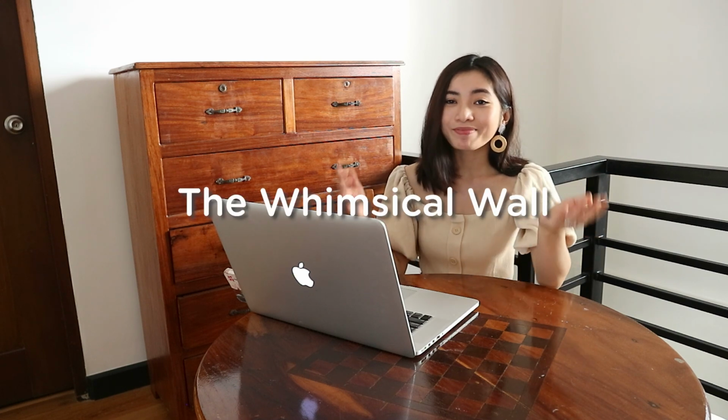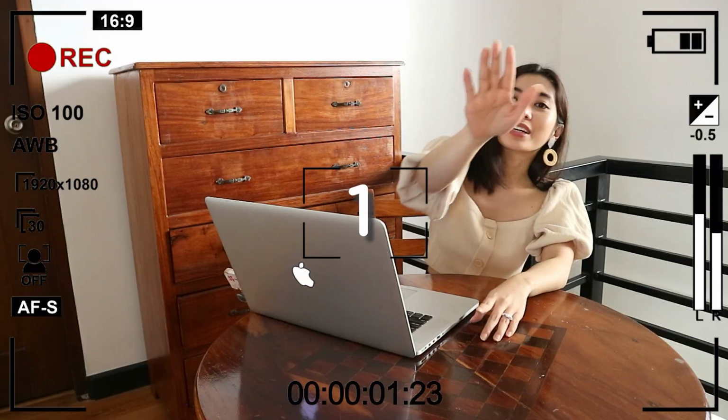We're really doing this. I don't really know what to call this area, so let's just say it's an entryway. An entryway to my home office. Welcome to an impulse makeover. What do we call this? The whimsical wall. Roll video in 3, 2, 1.